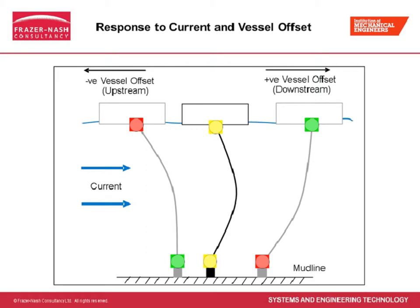It is shown that, for the same current, the vessel offset changes which part of the riser experiences the critical loading. With upstream offset, there is large rotation at the upper flex joint, but the riser displacement due to current means there is little rotation at the lower flex joint. With downstream offset, this scenario is reversed, and the riser displacement due to current means there is little rotation at the upper flex joint, but there are large rotations at the lower flex joint due to the vessel offset. Hence, it is important to assess these parameters in combination.